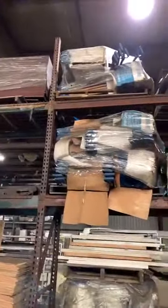Awesome. Brand new product. More stuff up here. And there's everything up here. Oh, shovels. That's hilarious. So two great big pallets full of shovels and more product up there. Awesome stuff, man. Fun, fun, fun. It's going to be a great day.